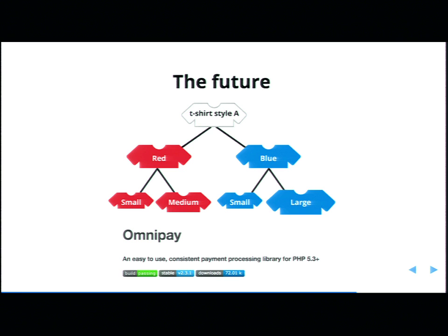We are also looking into completely recreating the payment API to be more powerful and to make payment modules much, much easier to implement. We are looking into the OmniPay library as a base for this effort, but I'm not yet sure how that will turn out. We'll see. I'm definitely interested, though.